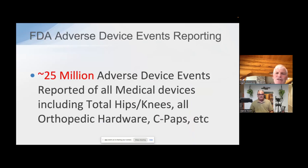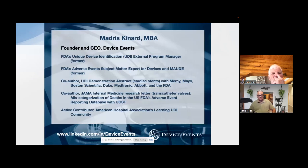So I've been working with a gal who presented with me to the FDA. Madras is her name, and she was an expert for the FDA on adverse device event reporting. She has Device Events as her company, which puts all these data banks together. Right now there are approximately 25 million adverse device events reported for all medical devices, including total hips, knees, CPAPs, everything, 25 million. Wow.